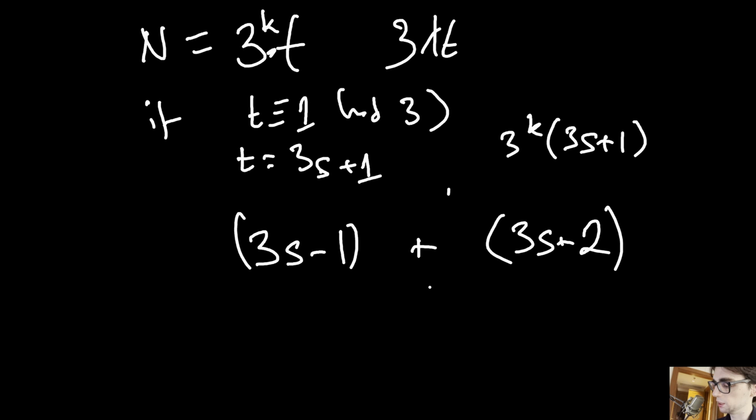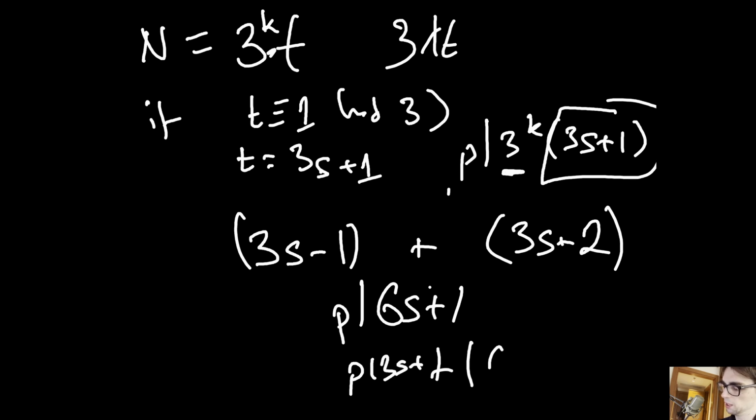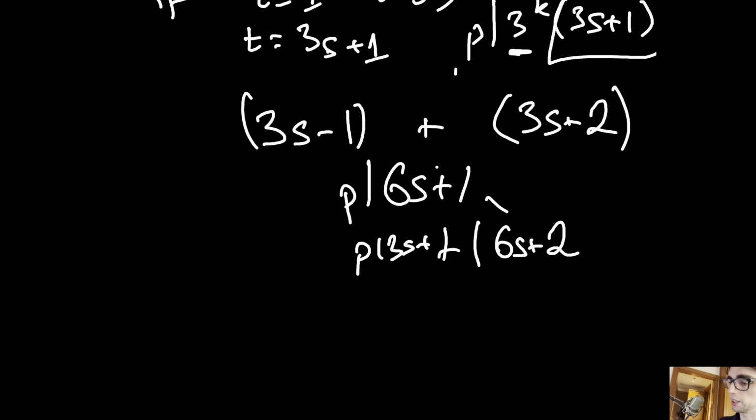Well, their sum is equal to 6s plus 1. And now again, assume p divides this. P is obviously not free, so p has to divide this part. Now p divides 3s plus 1 and 6s plus 1. This divides 6s plus 2. It divides the difference. P divides 1, a contradiction. And then the other case is pretty similar.